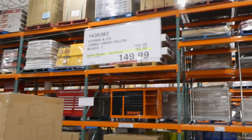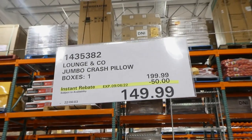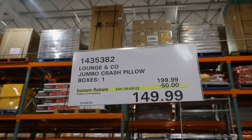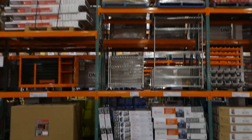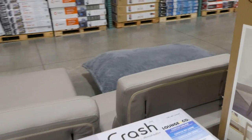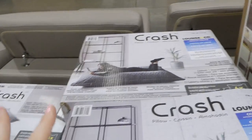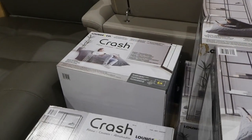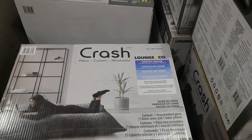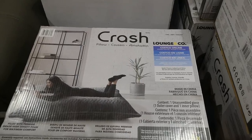And then there is the Lounge & Co. Jumbo Crash Pillow. So this is $50 off, down to $150 until the 9th. Now this guy, you can see the display is way over there, and this is in front of a couch, so you can see how big it is. It expands to about 6 times the size of itself when you take it out of the box, so it is kind of like vacuum sealed. It is available on Costco online as well.